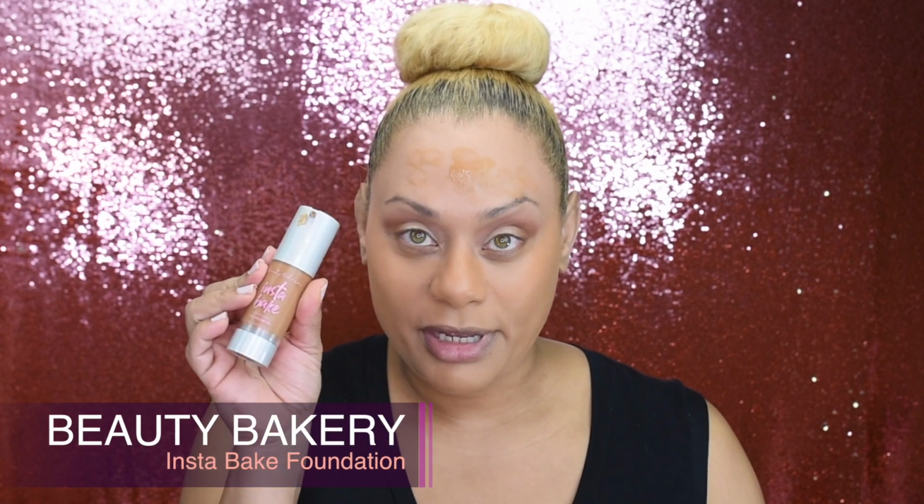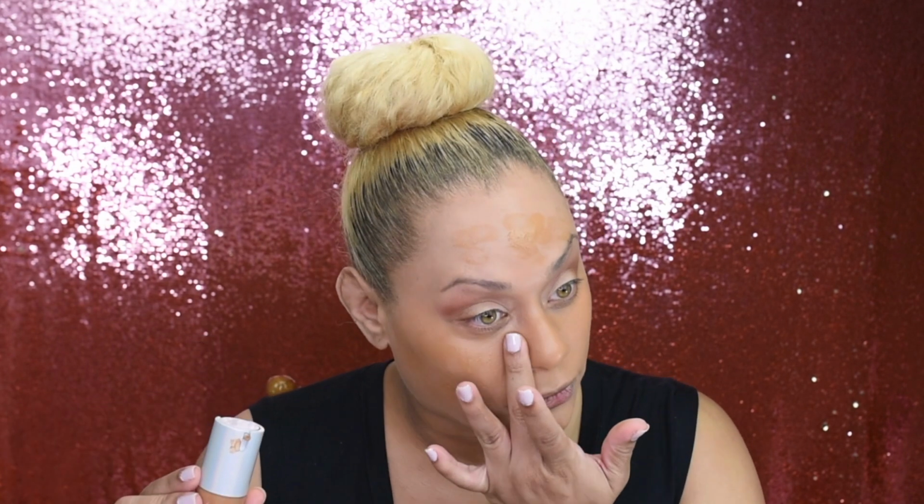So I am darkening this, and I'm using Beauty Bakery's Insta Bake foundation to darken it. Super bummed because I would have really liked to have seen how that performed on its own. I like the thickness of it, I'll tell you that much. I like the fact that it's natural. Now she's coming back to life. It is so thick that I feel like I can use that as a concealer.